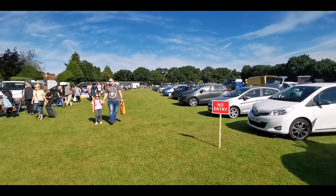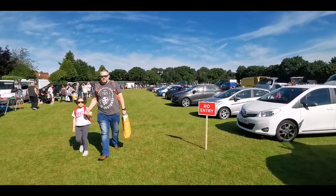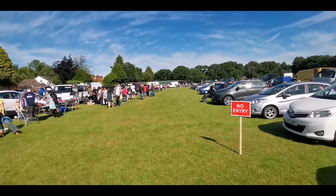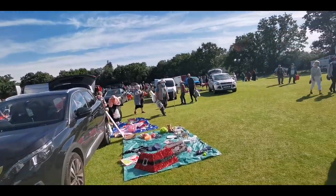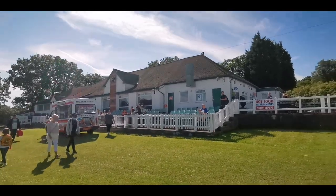They usually have lines on both sides, but because of the coronavirus, they have a one-way system and they have one line on each side, as you can see. It's a lovely place, you see. That's your tea and coffee place.